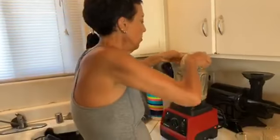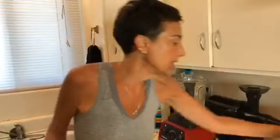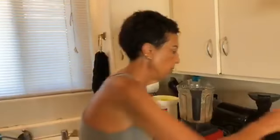Mustard. The brand of mustard I use personally, because it's sodium free, but also because it's really good, is the stone ground mustard that's salt free. It's the one they use at True North, and I bought it on Amazon Prime. It came in 2 hours. It was really cheap, so we got that.